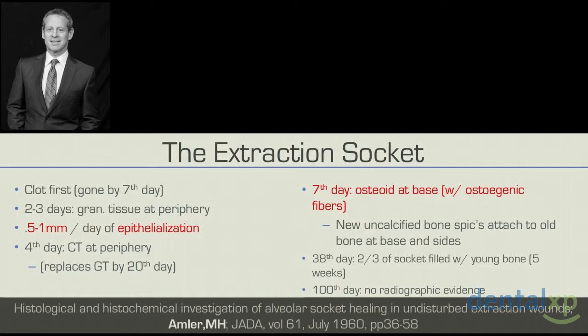By the 7th day, you've got osteoid at the base. So you've got bone cells already. But at the end of the first week, at the top of the socket, you've got a biological Band-Aid. You've got the clot, your Band-Aid at the top. You've got bone coming in from the bottom, blood vessels coming in from the sides and the bottom. What's happening at the top to the epithelium? Nothing until the clot is gone. So now you need the blood vessels to work their way in. Then the epithelium comes across.